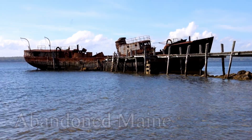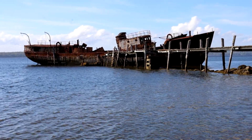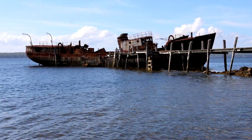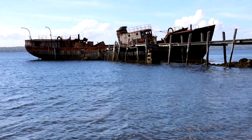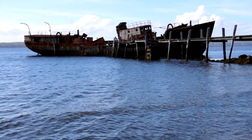In Penobscot, Maine. This is Morse Cove, and as you can see, this thing is quite abandoned, quite derelict. That's pretty much the definition of a derelict right there.